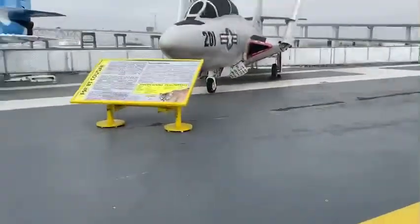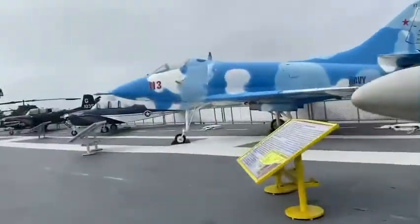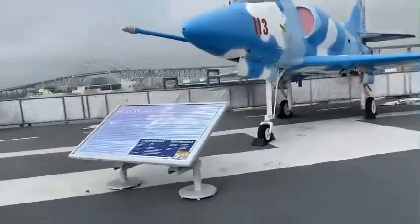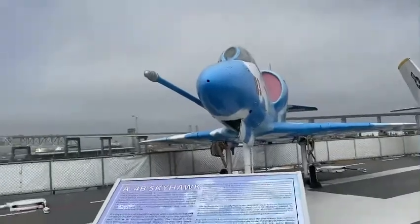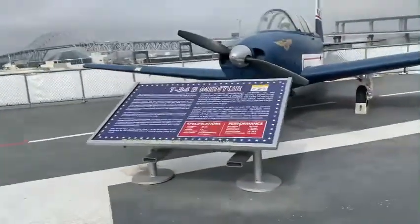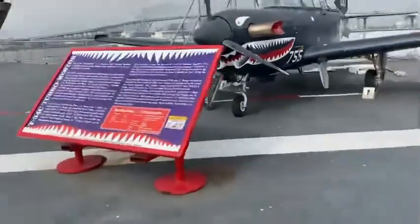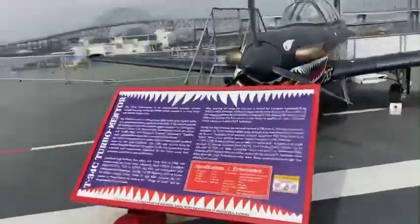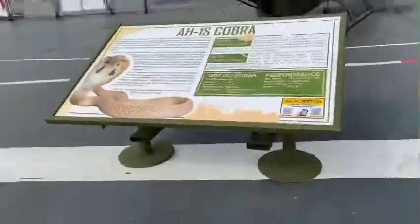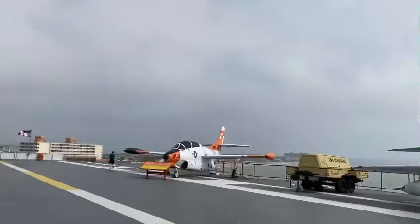And this is the F-9 Cougar. And next is the A-4B Skyhawk. This blue one is nice. Another one is the T-34B Mentor. And this other one is the T-34C Turbo Mentor. That's a good one. And the helicopter, the AH-1S Cobra. This is it. And that's another one going around somewhere.